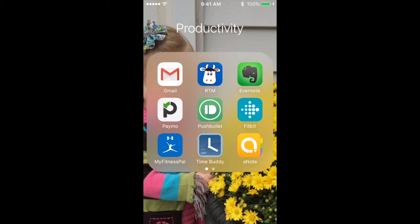Push Bullet, I used more when I used an Android, but it is nice to be able to have it in a Chrome browser and send yourself a link or a photo if you need it quickly. Now that I have a Mac, it's not nearly as important because the Mac and the iPhone talk so well to each other, but I like having it on here in case I need it. It's easy to send something quickly because it has a Chrome extension.